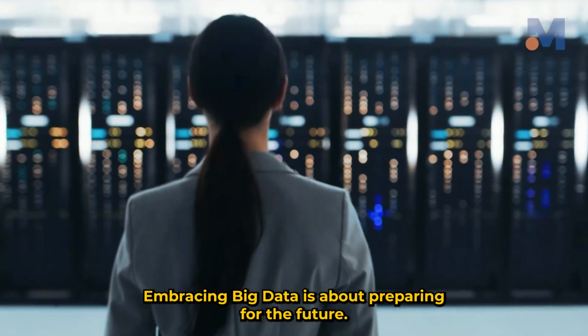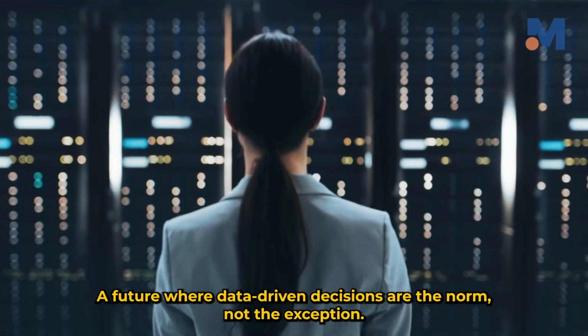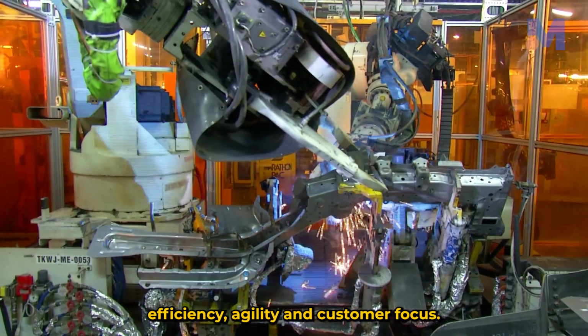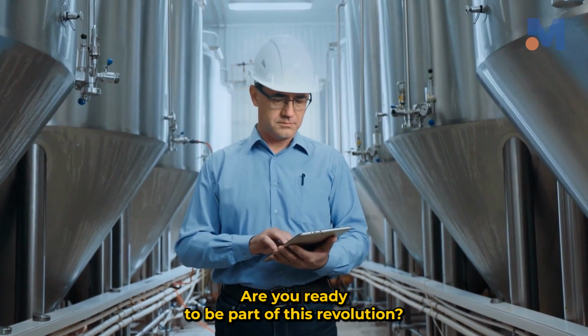Embracing big data is about preparing for the future, a future where data-driven decisions are the norm, not the exception. A future where manufacturers operate with maximum efficiency, agility, and customer focus. The future of manufacturing lies in big data analytics. Are you ready to be part of this revolution?